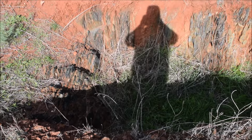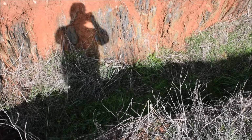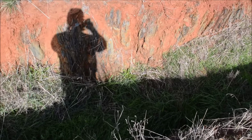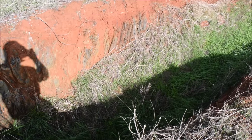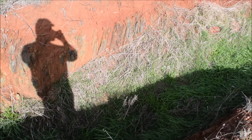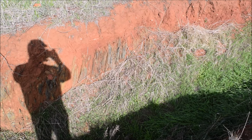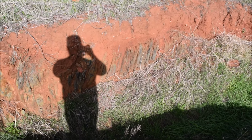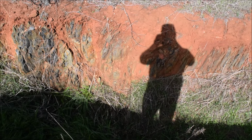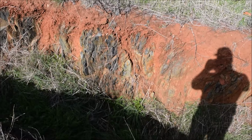Here's something interesting. In this costean that they've dug on the wall, look at all that greenstone. That's all shale, or schist I should say. That's all schist. And there's sections of it here. You'll get a line of this schist, and then it'll just go to a basalt or some other type of rock. But in this costean, it's all this schist. It's all interesting ground here.